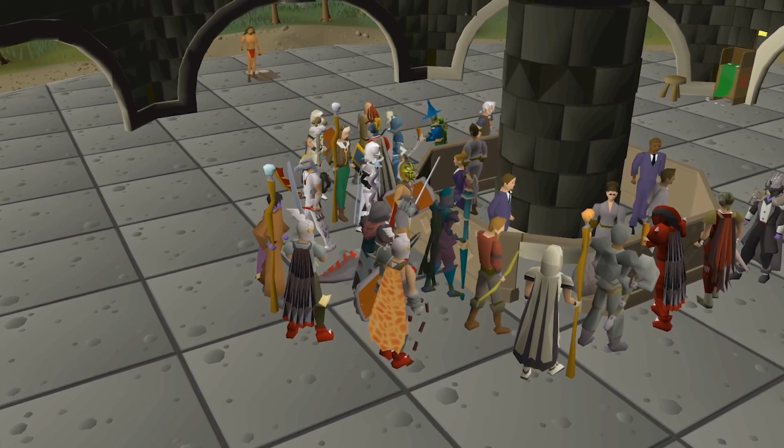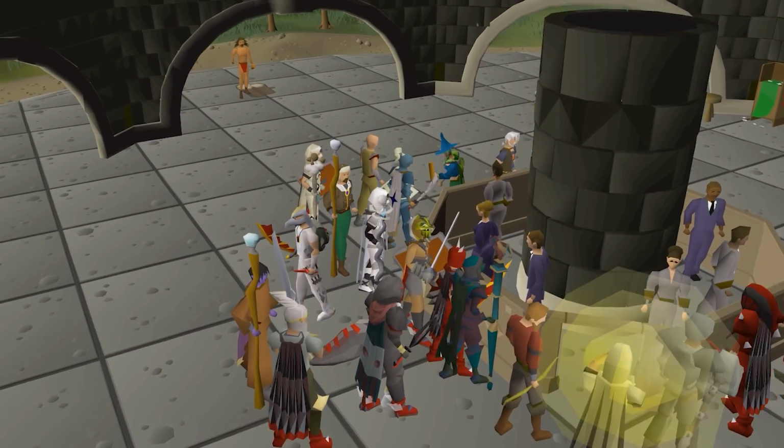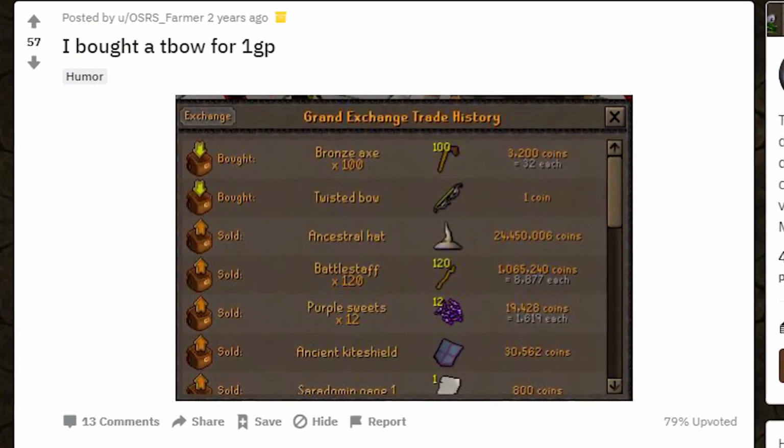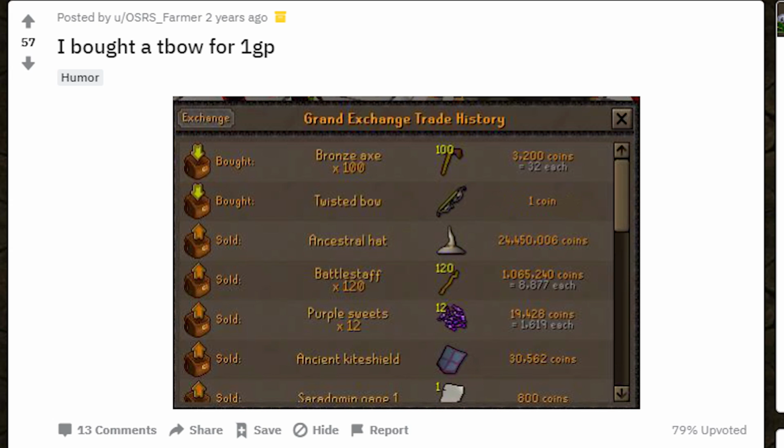To fully understand how this manipulation works, we need to understand the Grand Exchange first. You ever see those screenshots on Reddit of someone buying a T-bow for something like 2 mil or 1 GP? 99% of those are fake.